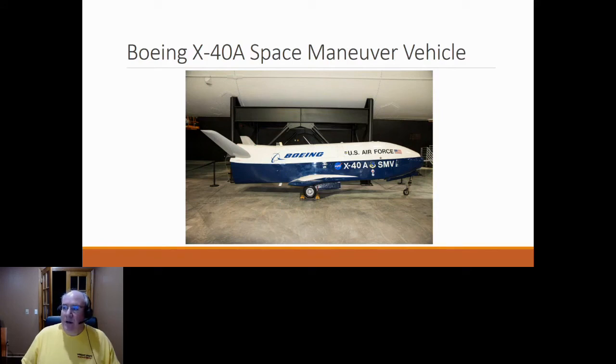The X-40 Space Maneuver Vehicle. So the X-40, this is the only one of its kind. First flew in August of 1998. It last flew, well, flew, we're going to put quotes around that, in 2001, and it had 7 flights. This was an 85% scale of what would become the X-37 reusable launch vehicle.